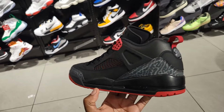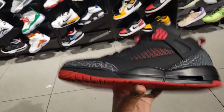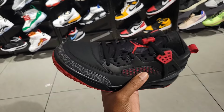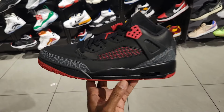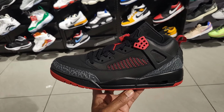First time seeing the new generation Spizikes. You guys can see Spike Lee's logo right there on the back. Let me know if you guys are a fan of these or not. Kind of basic, don't do the justice of the previous Spikes, but I see what they tried to do. First time seeing these in hand. Let me know what you guys think about this, I guess, bred colorway or black and red colorway.